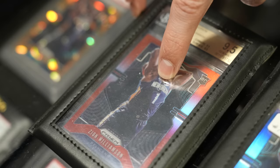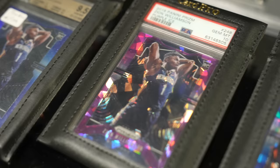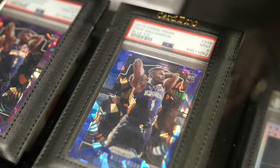So this is the cheapest one that we have. This is the True Red, number to 299. This one runs about 4,500 or so in a 9.5. This is the True Blue, number to 199 in a 9.5. The last two comps are around 10K and 12K. BGS 10, low pop on this. There hasn't been any comps on that. And then the Purple Ice is number to 149, PSA 10. This is a super hard one to get in a 10. There's only pop 4. I value it around 12 to 14,000. And then the Blue Ice, which is number 299, PSA 9. I think the last comp was around $8,000 on that one.